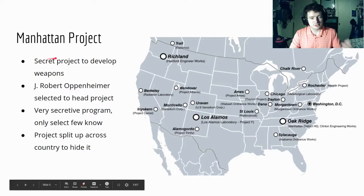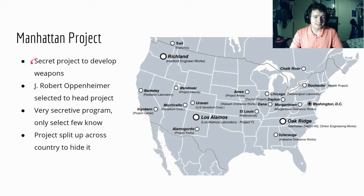Now, the Manhattan Project itself, what is it? Well, it's a secret project to develop the atomic weapons, and it's headed by J. Robert Oppenheimer, a very significant name in the scientific community for this project. He's selected to head it, and it is an incredibly secretive program.